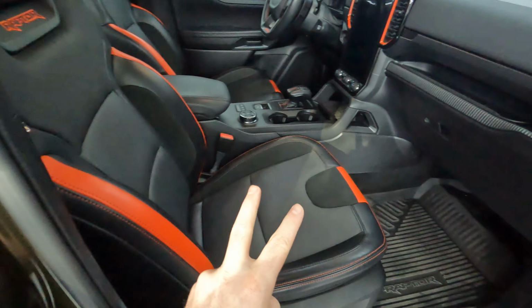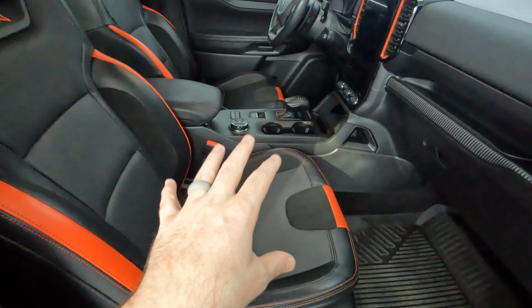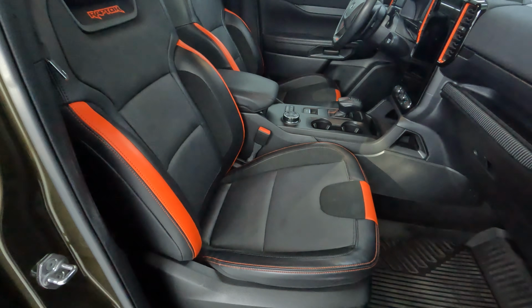Number two on the list is having to do with the seats as well. They are heated. However, there's no option for ventilated / cooled. That would be the improvement and option, not standard, as ventilated cooled, at least for the fronts.